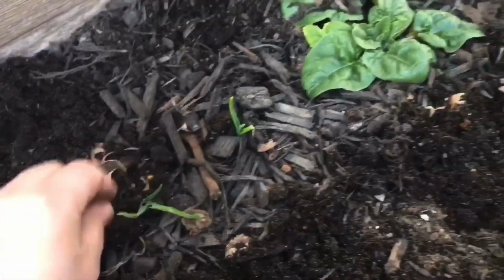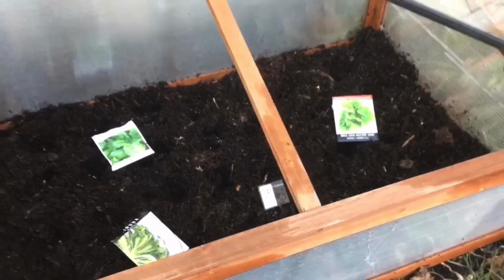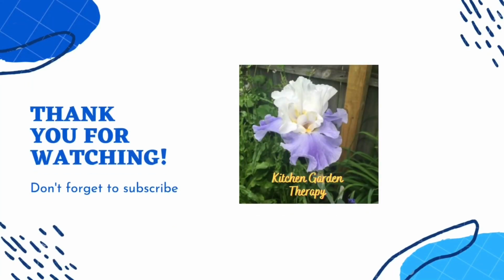This technique is called companion planting. You plant those veggies together that assist each other in growing by helping to repel insects. And here you can see I planted some spinach, kale, and lettuce in my cold frame.